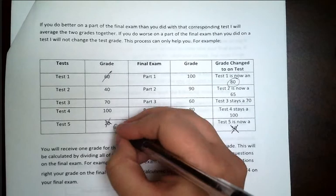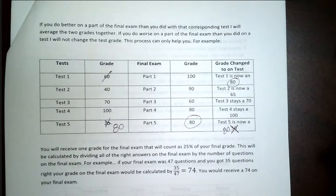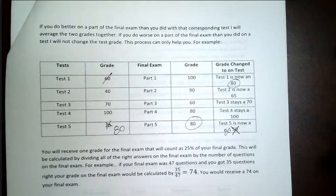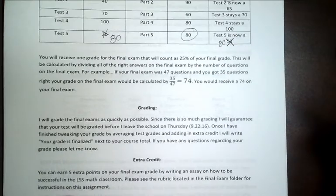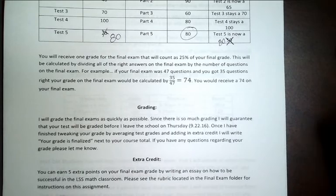So that 20 would make an 80. Okay, so that is a huge opportunity for you guys to get some very big improvements. So please make sure that you guys study this, okay? So you're going to get 1 grade for your actual final exam. That's going to count as the 25% of your grade.